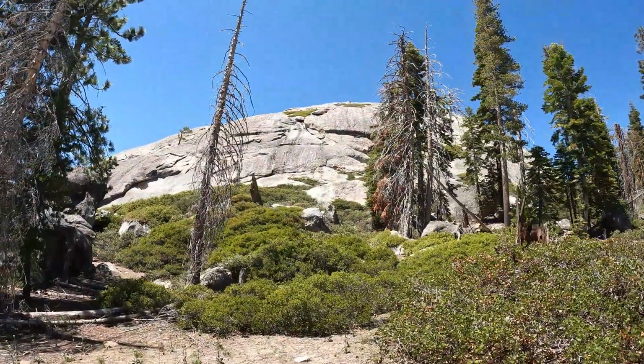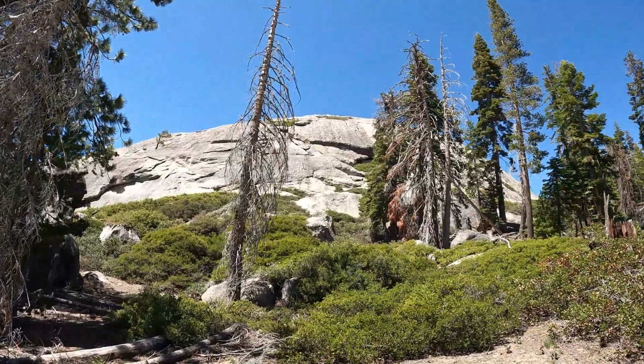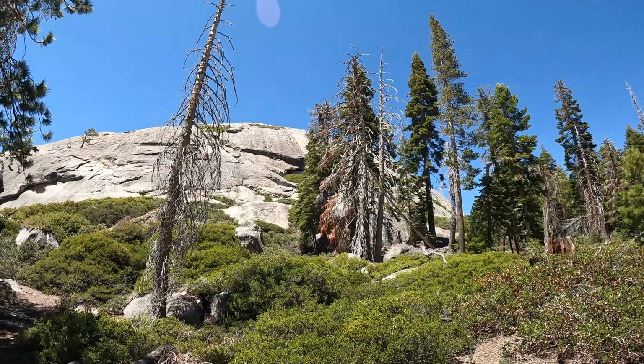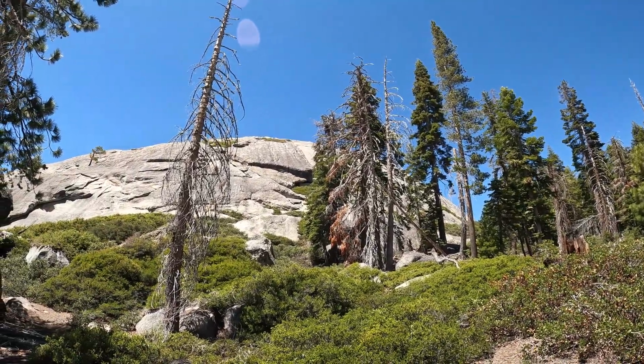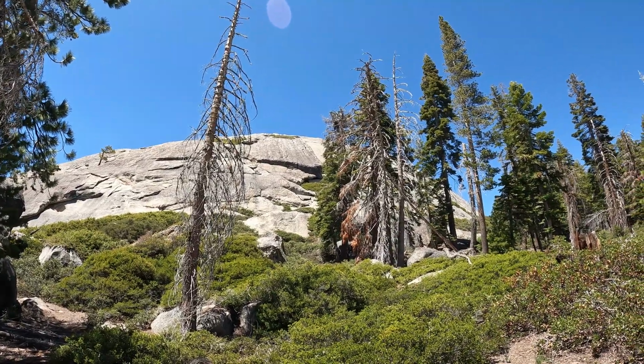Nice shot of Sentinel Dome here that we were just up on top of. If you're just doing the Sentinel Dome hike, when you first see this, you're like, man, how are we getting on top of that? But you kind of go up gradually around the backside, and it's not super steep, so it's not as difficult as it looks from here.